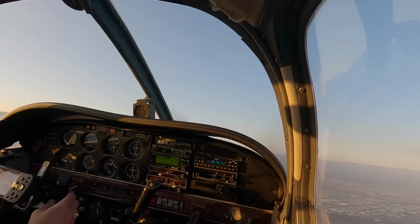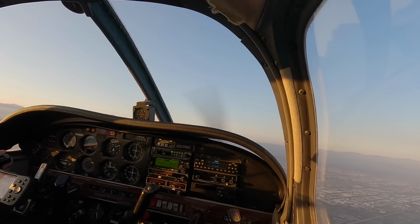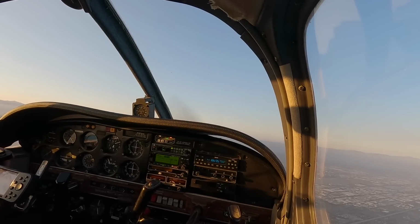This plane is filthy. 124.5. But again, I don't really care. It's going to go in for paint here pretty soon. Southwest 1441, cleared visual approach, runway 26 right.